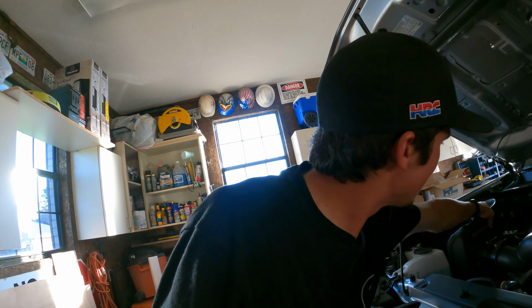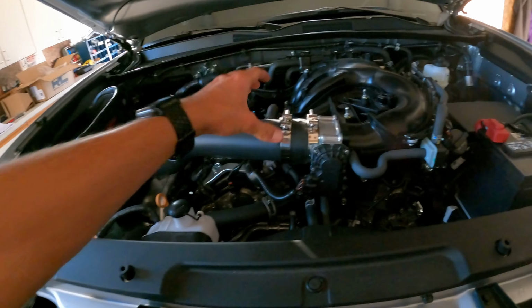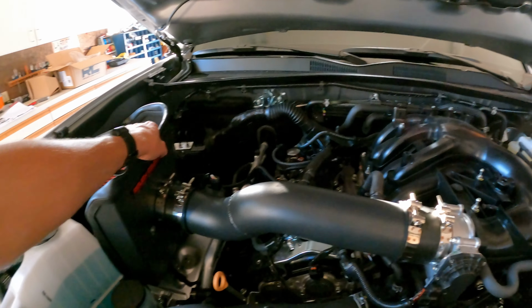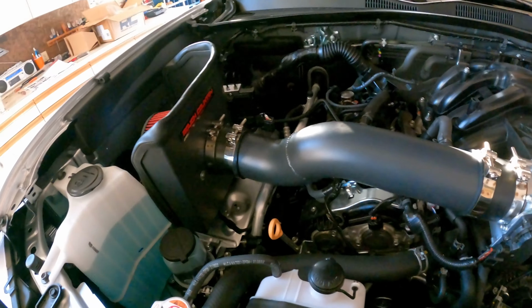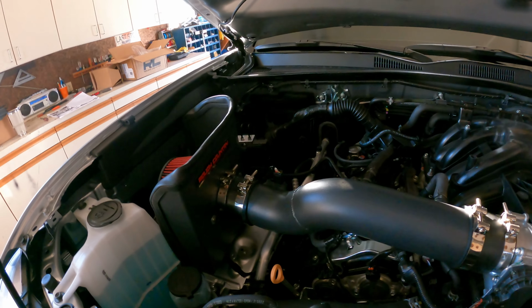All right, boys and girls, we got the cold air intake installed. Look at that thing. It's all clamped up. All the connections are there. Looks absolutely good. I'll probably zip tie this up somewhere, zip ties back to the harness to keep it up like that. But it looks super, super good. Very happy with it. Went in like a breeze.